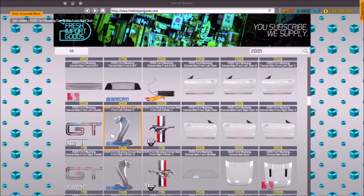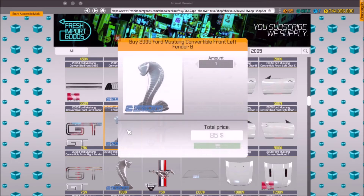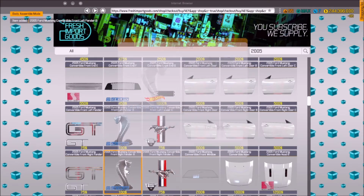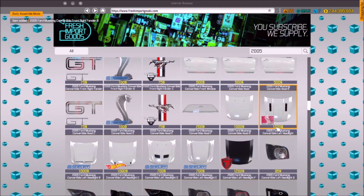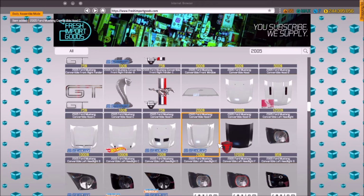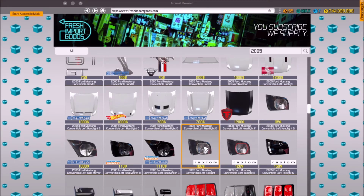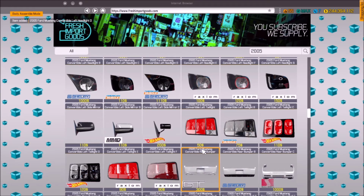Fenders. Do I want... It's a V6. I don't want that on there. We'll stick with the Cobra look. I'm going to mix all these up, so this is going to be kind of crazy. Shelby. That Shelby look to it. American Muscle Shelby.